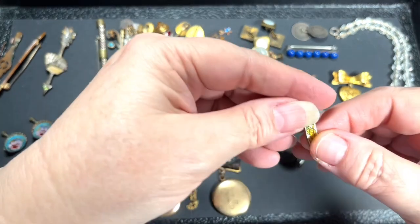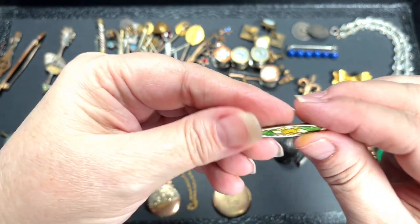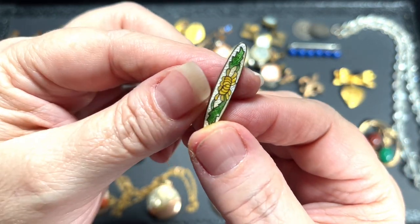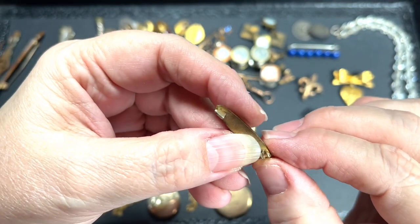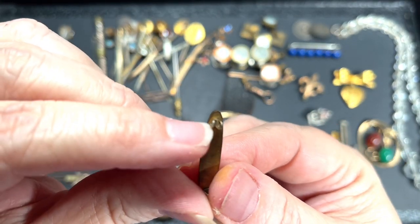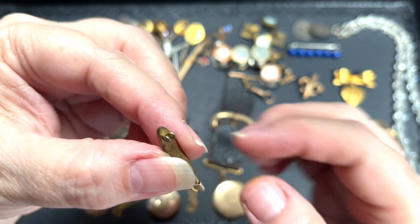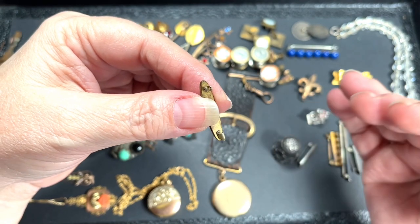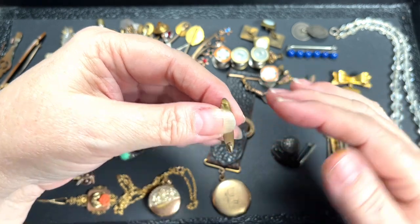These are lingerie pins. This one's also enamel or cloisonne. Beautiful with a little flower with multiple colors in it. It is just beautiful, but it's missing the pin back. And that's a simple fix. I believe I have a whole bunch of Victorian vintage fittings that I could repair this with.